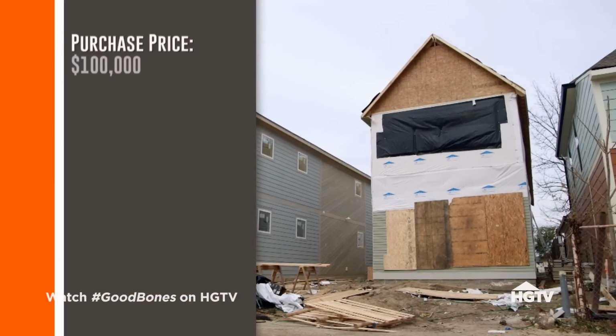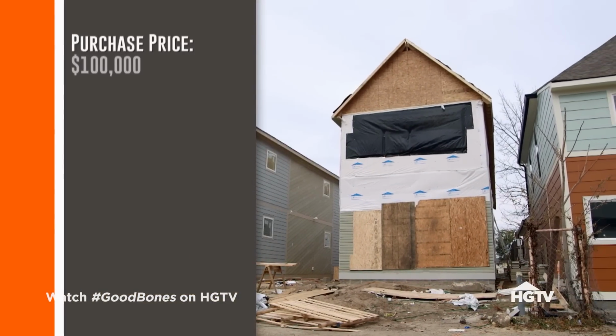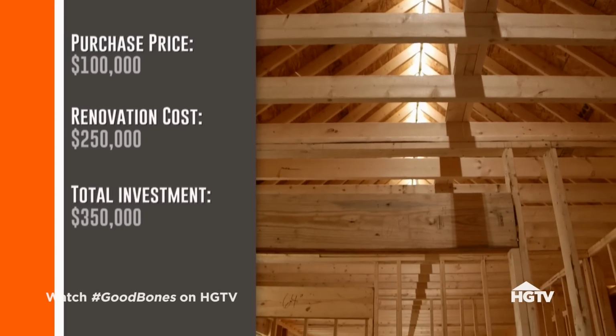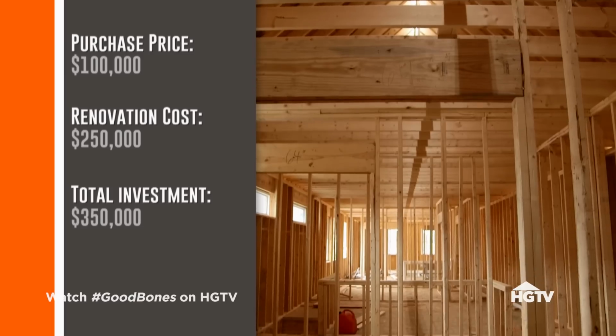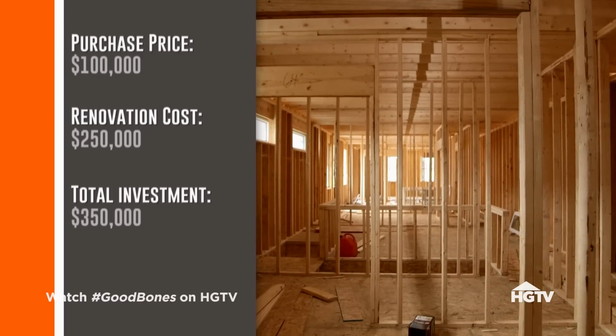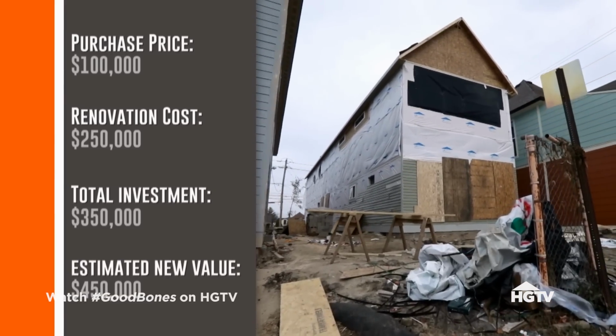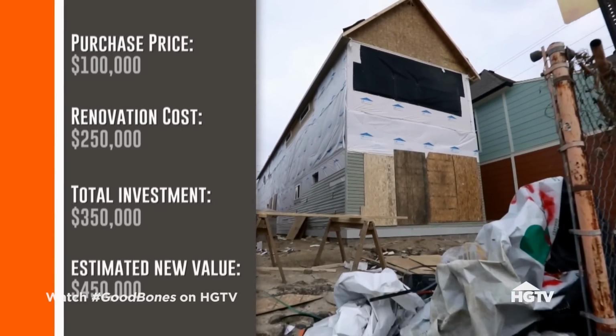We paid $100,000 for it, and I'm expecting our renovation cost to come in around $250,000. So we'll be all in at $350,000. With a house this size and with the new construction around helping us to establish some solid comps, I think we can get $450,000 for it, which should be a nice $100,000 profit.